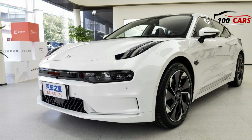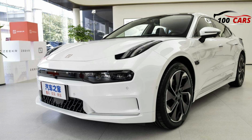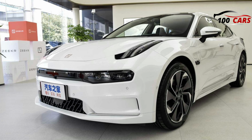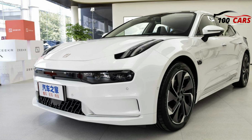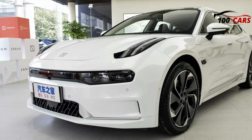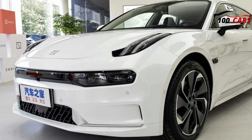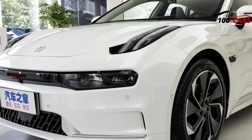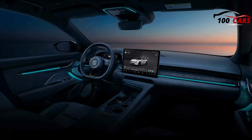Inside, the 001 has the same large 14.7-inch central screen complemented by an 8.8-inch digital gauge cluster, as well as a smaller 5.7-inch screen for rear occupants. Equipment is very generous, with heated and cooled electric front seats, Napa leather upholstery available in several colors, 3-zone climate control and a premium Yamaha sound system.